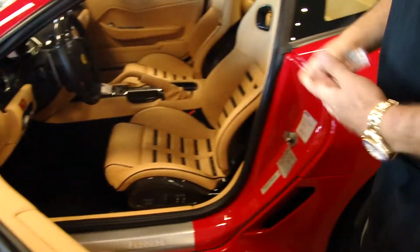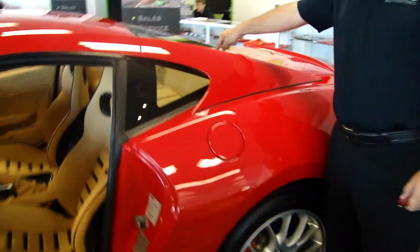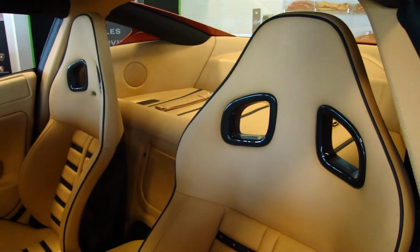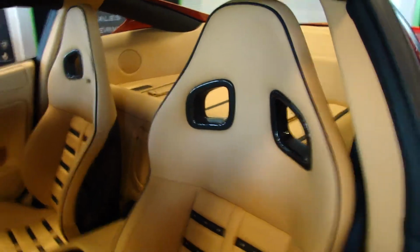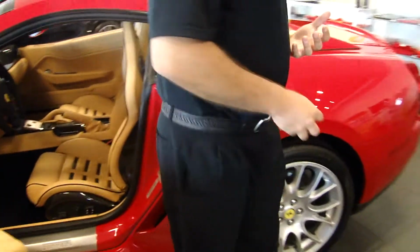We look at the seats, the interior, it looks like it was never sat in. The back of it has another nice option, the leather rear shelf inside the back here, which is again a real nice option. The back of the seats, as I mentioned earlier, is carbon fiber. The 599 GTB is probably what I would say is Ferrari's flagship car.